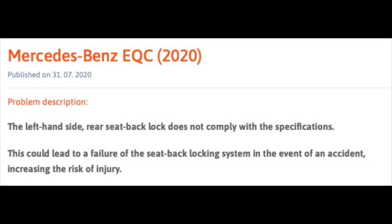I know when we take the AMG and stuff in, you get a nicer courtesy car, but I think that's very, very expensive. So maybe that's why. But this EQC is still very expensive too. So I don't know. We'll see what happens in the future. Hopefully, all this stuff gets worked out, and hopefully, it'll just get better and better with time.